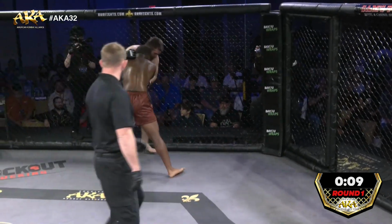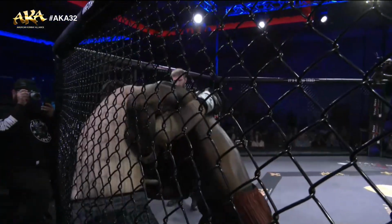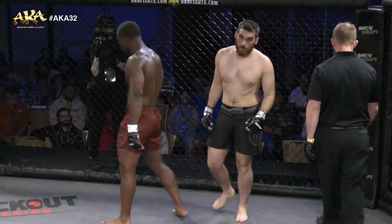There's that underhook. Tamir's definitely winning that head pressure battle. That's why he's able to stay so dominant here. Because even though Dalton Laroux's got the underhook, it's kind of negated just because Tamir Sampy's winning the head position.